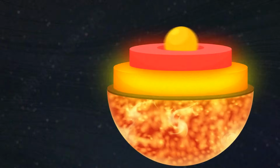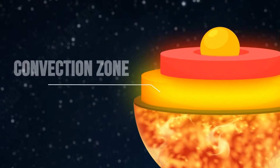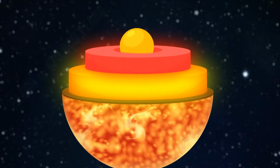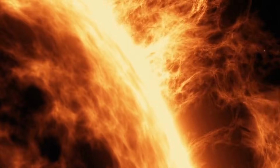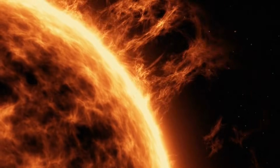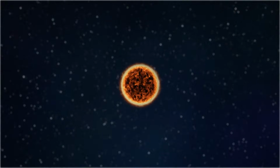Then there's the convection zone. This is what's considered to be the surface of the Sun. But it's not a solid surface. It's an ocean of hot plasma. It looks like a bee honeycomb. That's because the heated plasma rises from the lower layers, creating something like mini geysers. And while it's still hot in the middle of those geysers, their edges cool down, creating an amazing pattern on the Sun's surface. The next layers are the Sun's atmosphere.